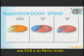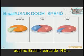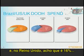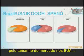Again, compared to the U.S. and the UK, I can tell you the U.S. is 34% of the total out-of-home spend. Here in Brazil, it's about 14%. In the UK, I think it's about 16%. Don't quote me on that, but I think it's about there. So you can see the relevance to how big the market is in the U.S.